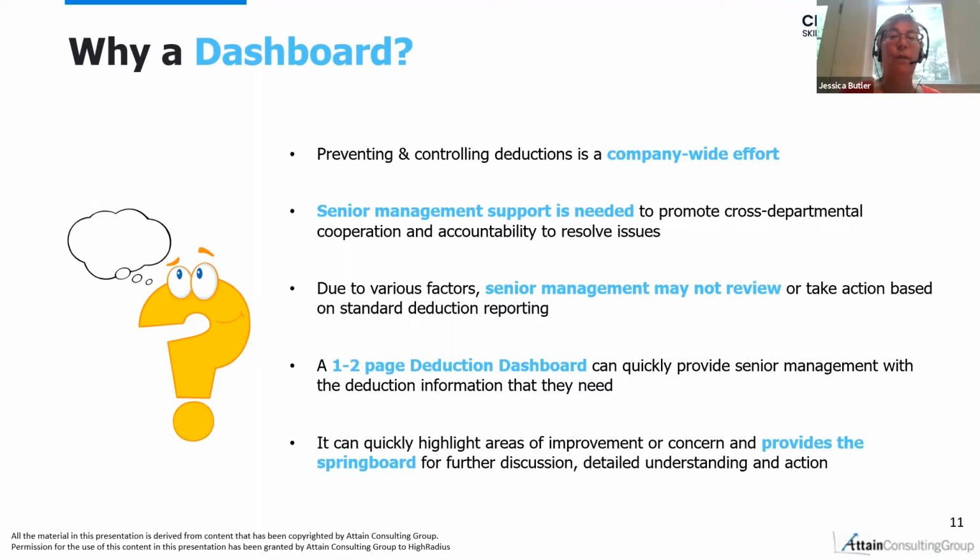So we want to make sure that as people who are, let's say, the gatekeepers for those deductions, you're providing information that pretty clearly shows what's going on, that other people can then start to ask questions. Senior management is really needed to promote this cooperation and accountability across different departments. I mean, there are a lot of organizations where cross-departmental cooperation is really challenging.